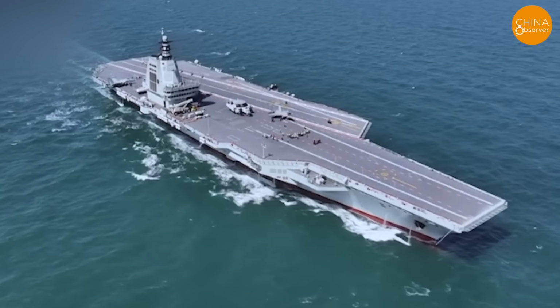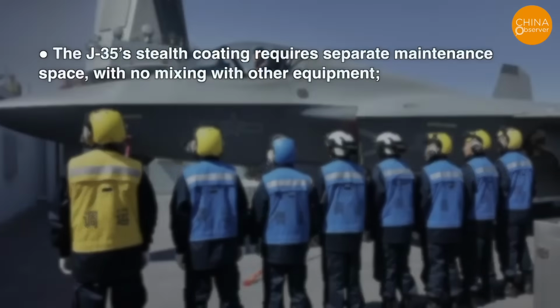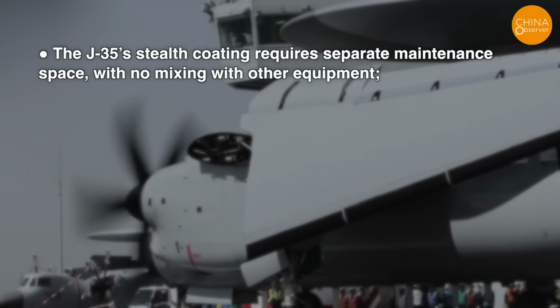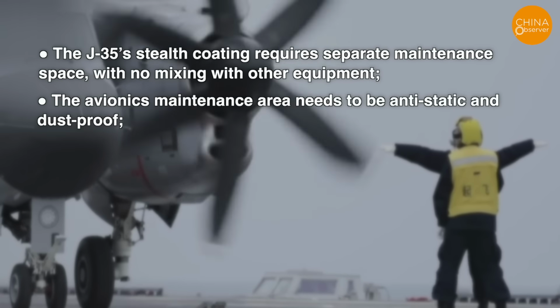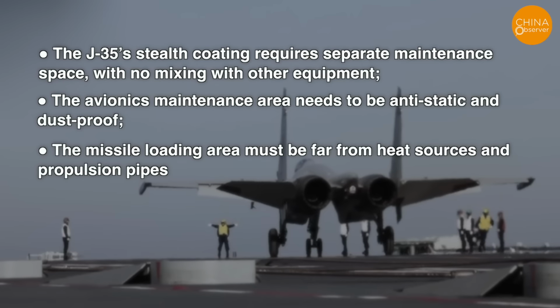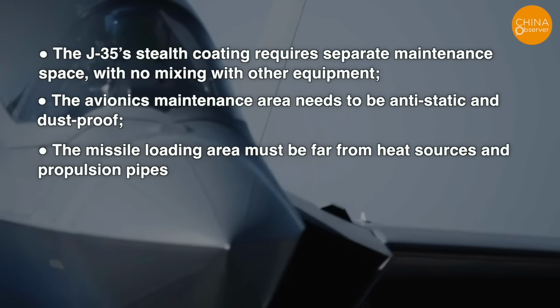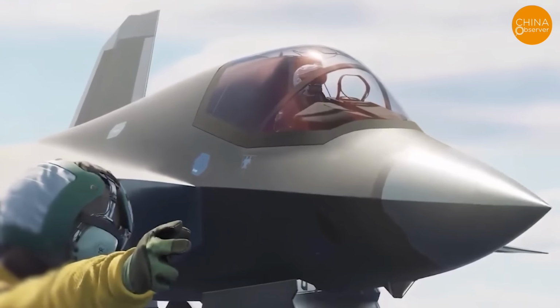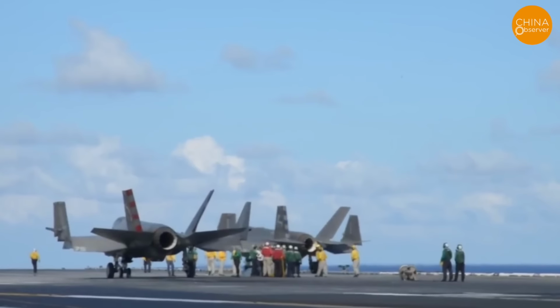Furthermore, modern aircraft have high maintenance requirements. The J-35 stealth coating requires separate maintenance space, with no mixing with other equipment. The avionics maintenance area needs to be anti-static and dust-proof. The missile loading area must be far from the heat sources and propulsion pipes. These are not static spaces, but dynamic surface areas. It's not enough to just fit the planes in. They have to be ready for use.